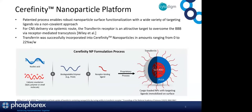And the lower figure here kind of illustrates at a high level the formulation process. So nucleic acids, being very water soluble on their own, don't lend themselves well to encapsulation within polymeric nanoparticles. And therefore, we need to utilize a cationic counterion, either a lipid, polymer, or small molecule, to facilitate the encapsulation. And in this case, we're using PLGA as our degradable polymer. And again, transferrin is our ligand of interest that's going to facilitate that binding to the transferrin receptor. And ultimately, through the formulation process, which we'll describe shortly, we're able to generate a nanoparticle in which we have the ASO encapsulated. In this case, we're also using a fluorescent tag, Cy7, to facilitate in vivo imaging, and the transferrin is decorated on the surface of the particle.